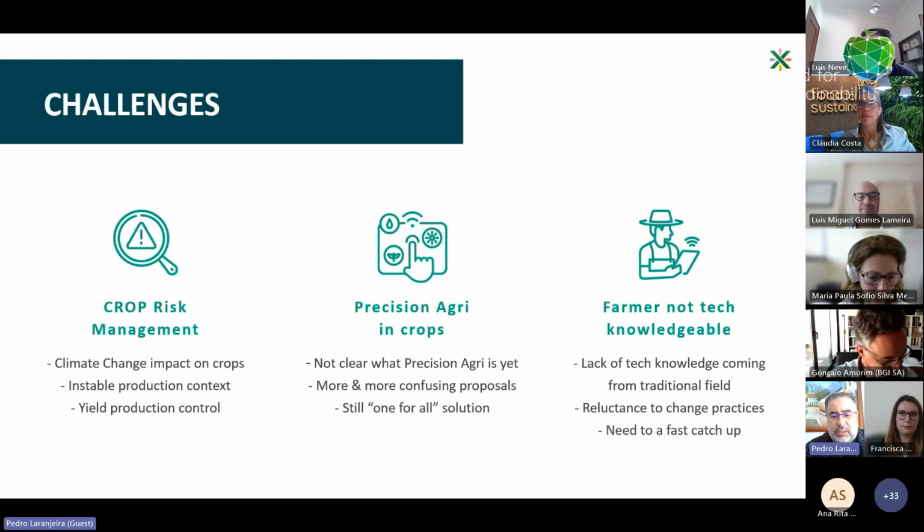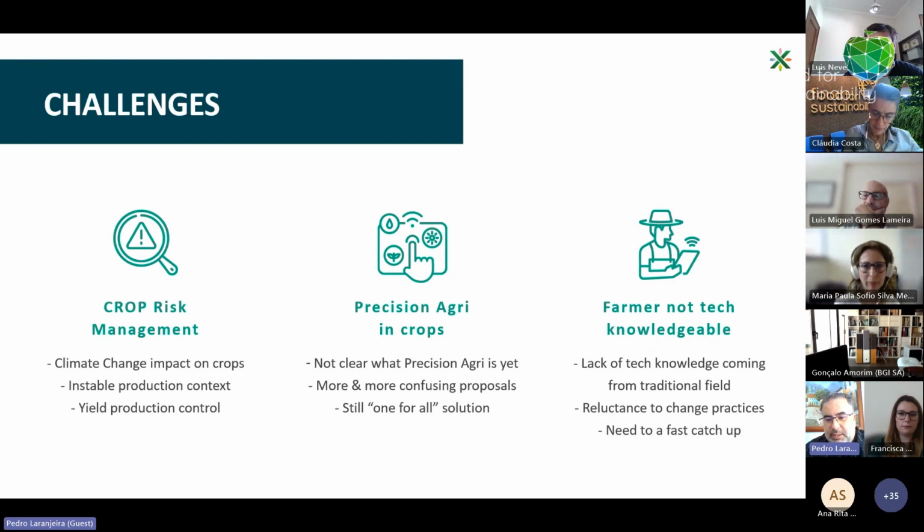So we started to look at some key points like crop risk management, with all these climate changes, all this instability in production, context and control. Then also in terms of precision agriculture in crops, there is a lot going on now in the market, but it's not very clear to everyone what precision agriculture is and what the benefits can be. There are a lot of different types of proposals in the market, which is also confusing people. And almost everyone is presenting that they have the one solution for all the problems. This is also an issue that we are seeing in terms of the perception of the market.